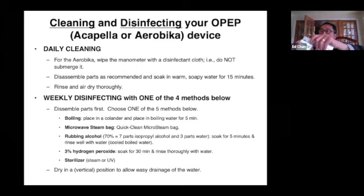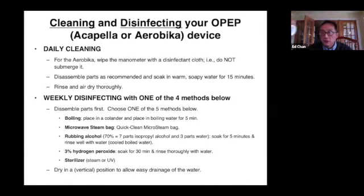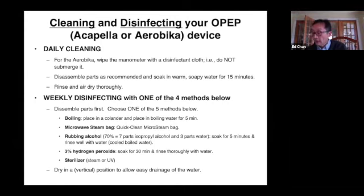Correct me if I'm wrong, Debbie, but I think you can soak everything here. Yes, that's correct. So you can soak everything here, and you can soak this adapter for the manometer, and you can obviously soak the mouthpiece, but they say don't soak the manometer, okay? And if you don't want to have the manometer in there, you don't have to. So let me put this back. Again, this just snaps in.